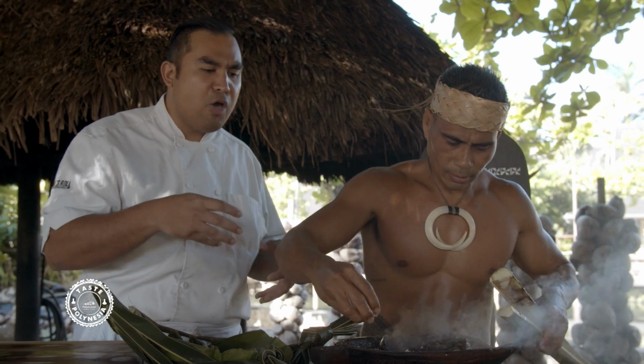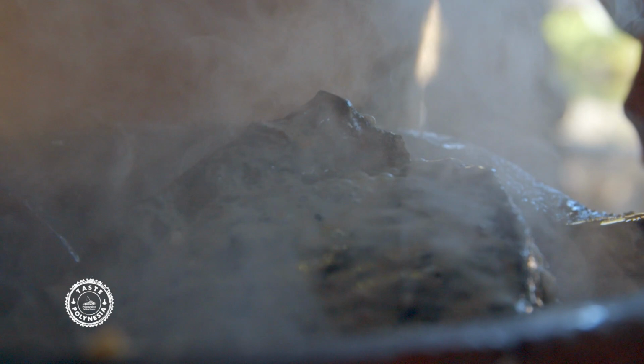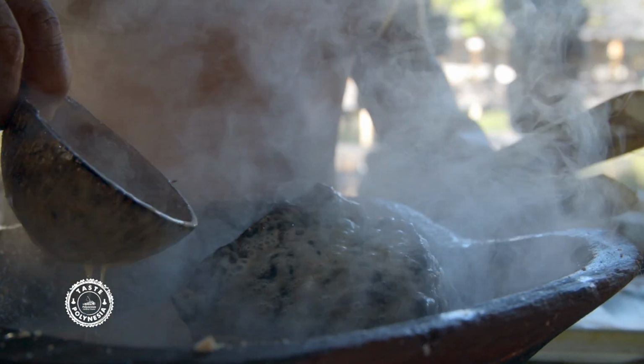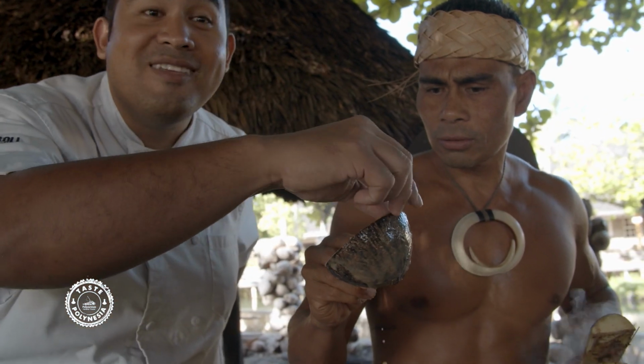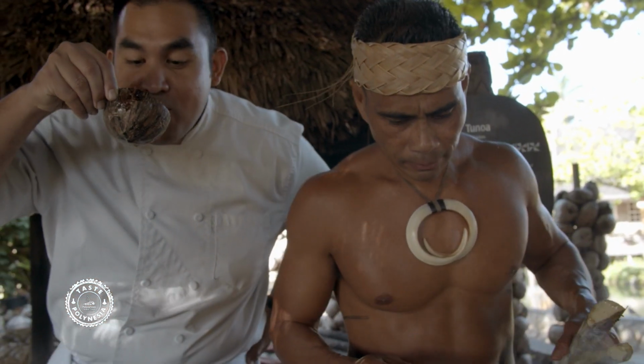This brown sugar and coconut milk, absolutely beautiful. Just look at that. Guys, this is Mother Nature at work. And this is exactly why I love cooking. We're using nature, and we're using rocks, we're using all these elements that have been created for us. Taste it. We're gonna taste this now. Wow, wow.